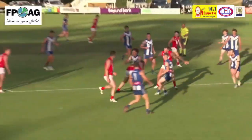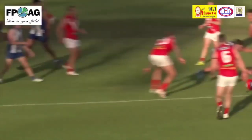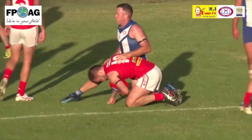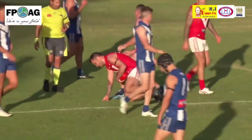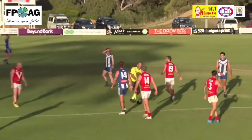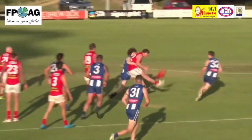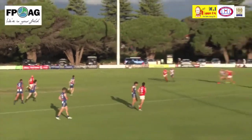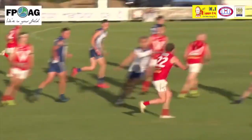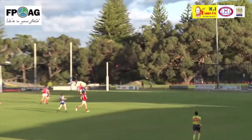Can they do anything with it? That was one there to Simmons, but he couldn't do anything with it. Bowling them. They're having a bit of a disagreement about it themselves, and the ball will be thrown up. Up it goes. Ball kicked out of the pack, goes along the ground, but it's gone out here to Duffield.